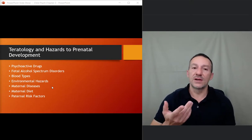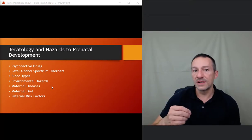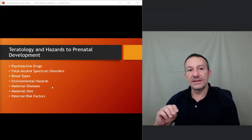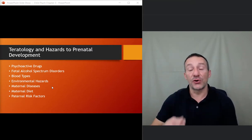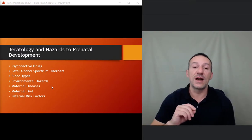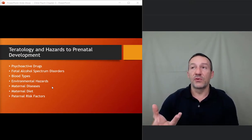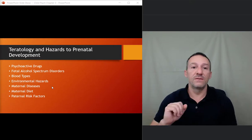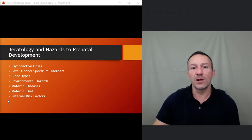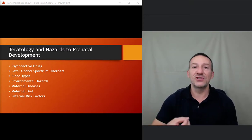And then this is interesting to me. Genital herpes can be contracted by newborns that are born vaginally. And of the kids that get herpes this early on, about a third of them will die. So that's profound. And then a fourth of the ones that live will go on to have brain damage. So if you have genital herpes, it's definitely preferred to have a C-section instead of a vaginal birth.